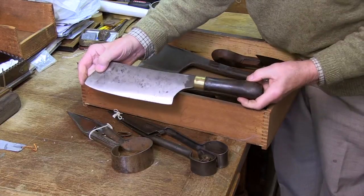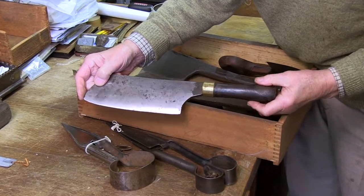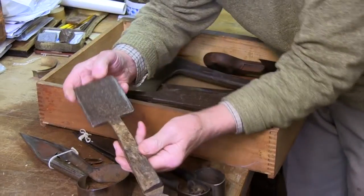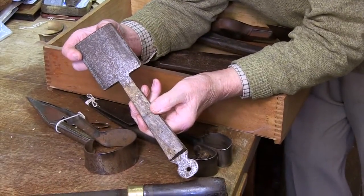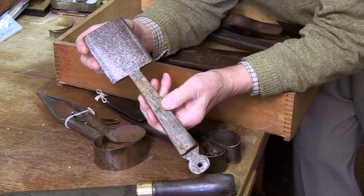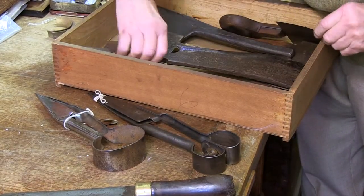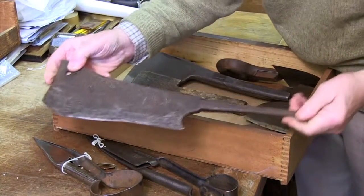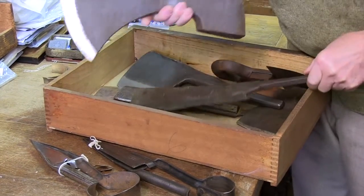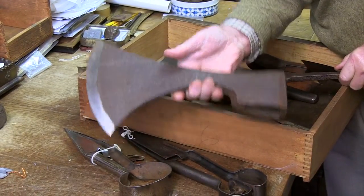This is a cleaver for chopping meat. Lamb chops, madam. How many would you like? Half a dozen. Bang, bang, bang. And there it goes. Another very interesting one. One for the kitchen. That's a beef beater. For tenderising meat, and you give it a good smack. This one doesn't have a handle on, but nevertheless it's an interesting shape, another cleaver. What about that for an axe? Very unusual shape, probably continental, but one never quite knows.